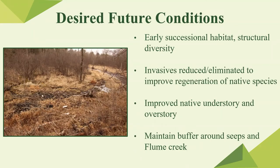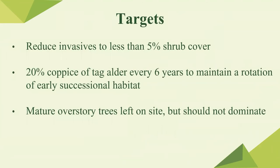And for the desired future conditions, we want to have an early successional habitat, which has lots of structural diversity. We want to reduce invasives, and this will also help improve the regeneration of native species, which will also improve the understory and overstory. And we also want to maintain buffers around the seeps of Flint Creek.